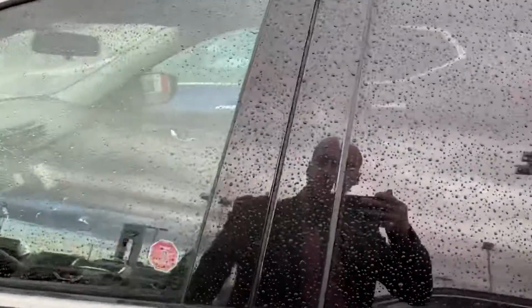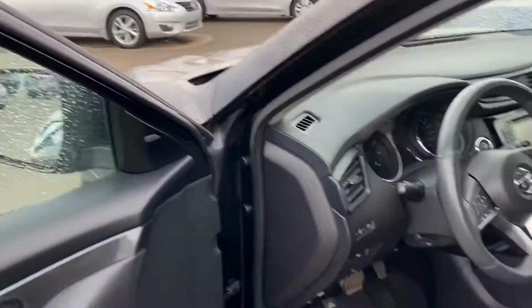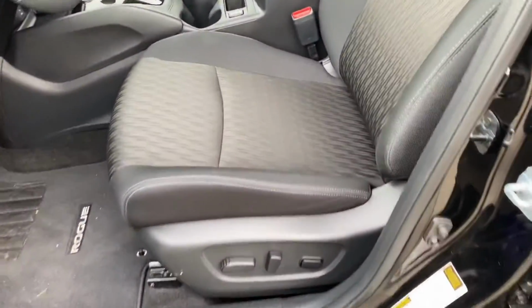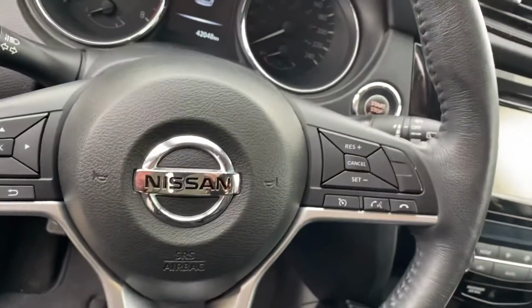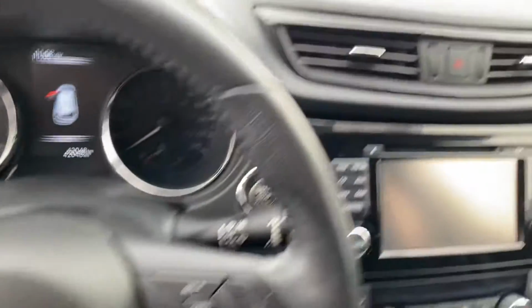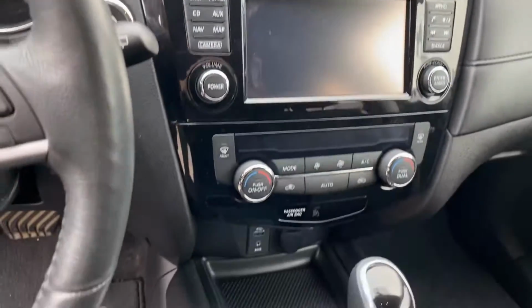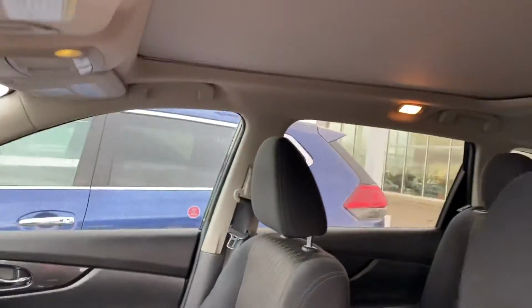It is going to have the all-wheel drive system, all of our power appointments there: windows, mirrors, and locks. It is going to have blind spot monitoring, forward collision detection, heated seats, heated steering wheel. It's going to have cruise control and Bluetooth on the steering wheel. Super low kilometers, sitting at only 42,000. Navigation, dual climate zones, heated seats as I mentioned, panoramic moonroof on the top, and much more.